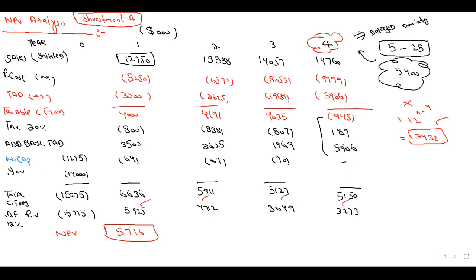Sir, instead of calculating present value, we can simply put the formula of NPV. Yeah, you can put. But you see, here what will happen, brother? First we calculate the delayed annuity, then we will perform the NPV function. Yeah, you can do. Clear, everyone?